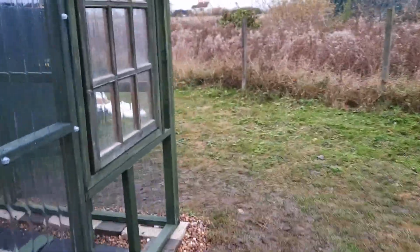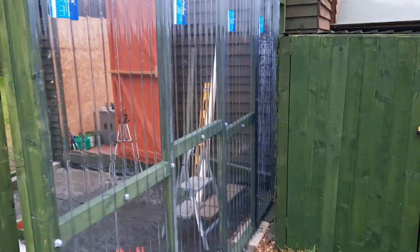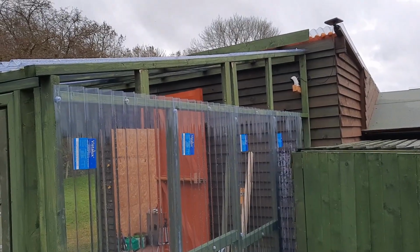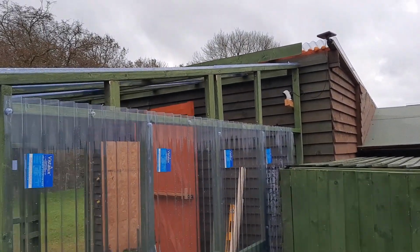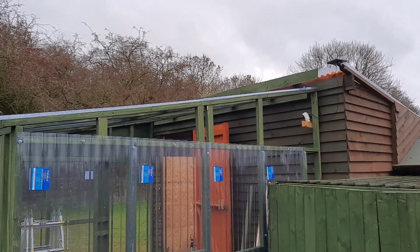Managed to get this side by the tractor garage, that's all sheeted now with the plastic sheet. I've got some infill support struts just to hold that gable end rigid.